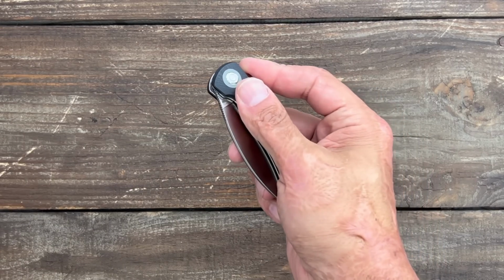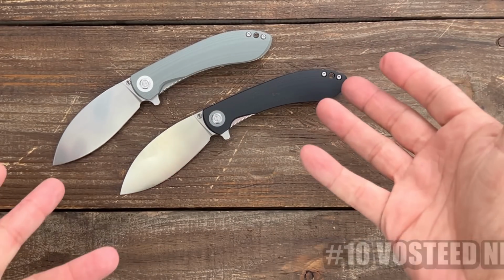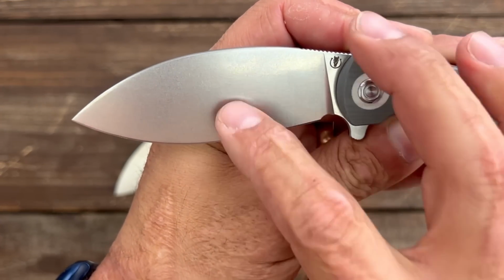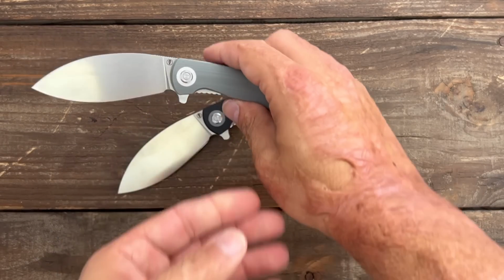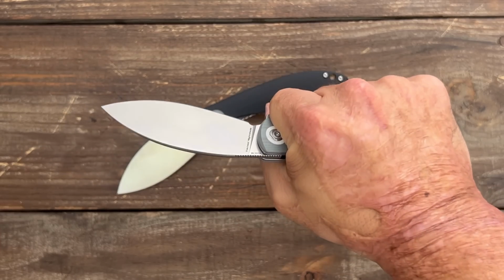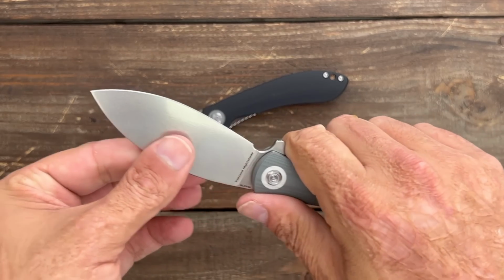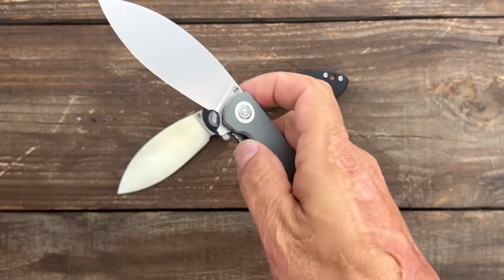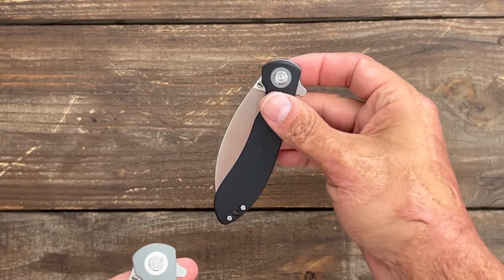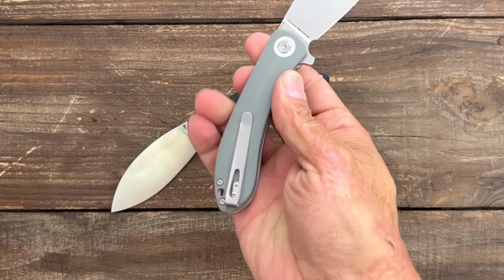So number 10, we have the VOSTEED Nightshade LT. This came in two different flavors. You could get the gray G10 or the black G10. The gray G10 had the stone wash finish, and this one has a satin finish. It might not be the prettiest knife, but talk about a great user. 154 CM steel, that canted down blade makes it slice so very well in just about everything you do. Both of these have great action. The satin one has a super drop shot action, canted back flipper tab, contoured G10 scales, deep carry pocket clip.